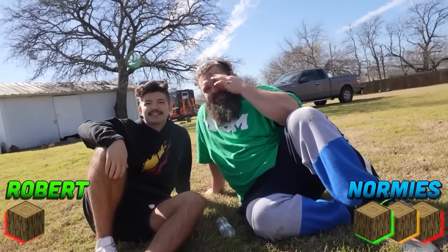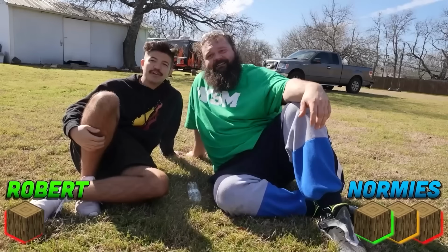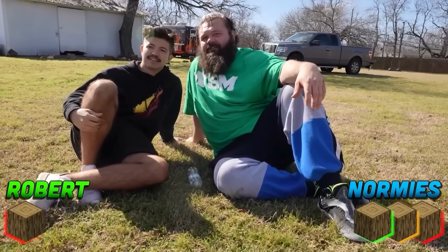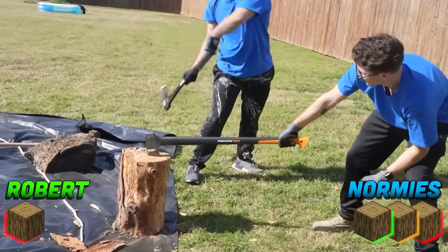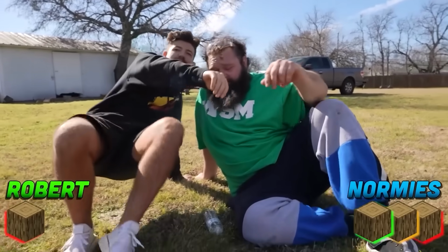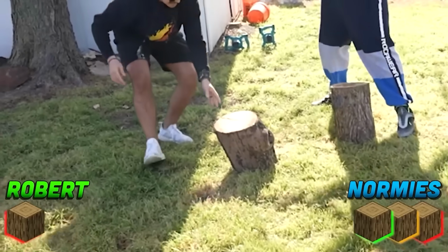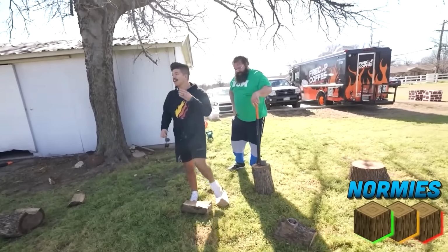This is doing teamwork. I like the 2-on-2, double teaming these stumps. So they're using the axes as hammers. Yeah, it's like monkeys with tools. That's good. You got it. Okay, well, maybe before they kill themselves, I'm gonna stop them. This is your last one. He got it in 3! Lord!